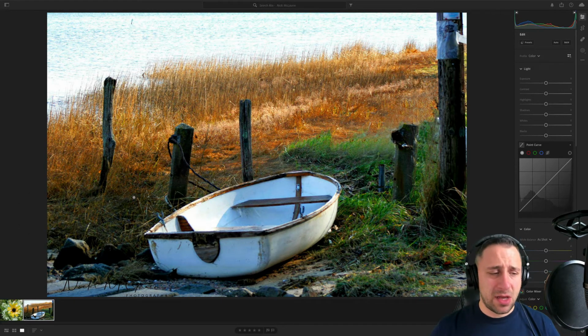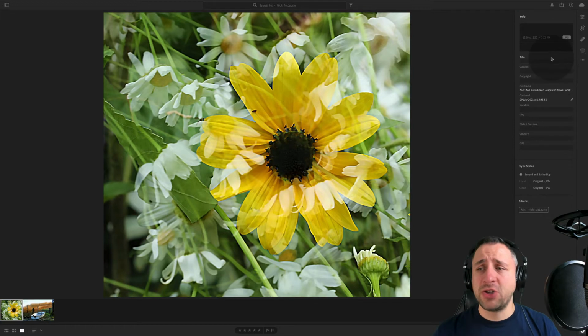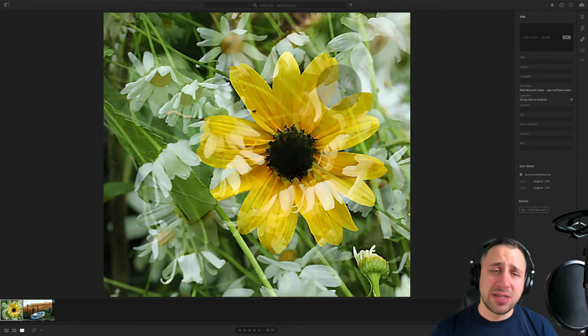So let's jump to the actual technical point of view. It's a little tricky on this one. Let's have a look if we have any information about the actual picture. And sadly we don't. I tell you what, Nikki, also another problem is the actual size of the image.